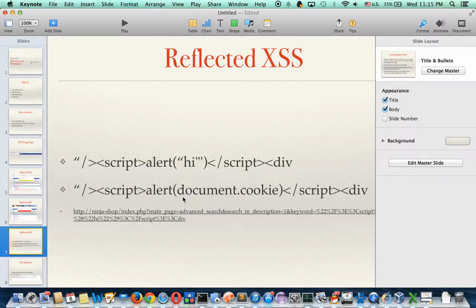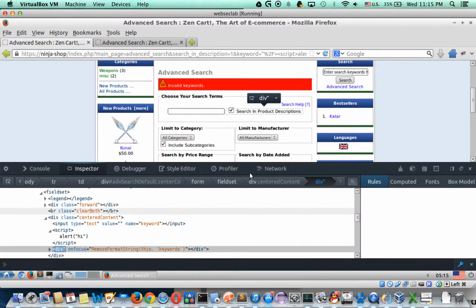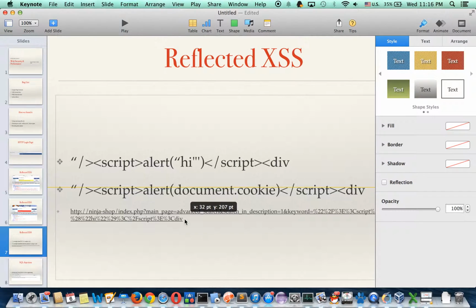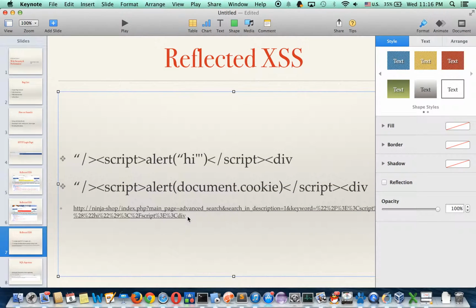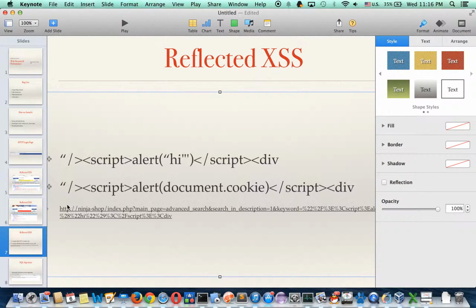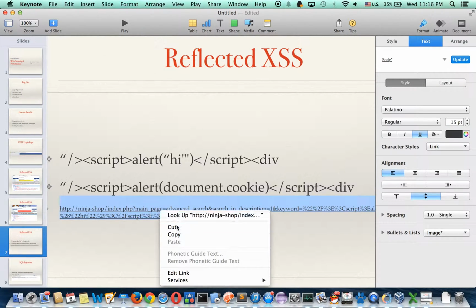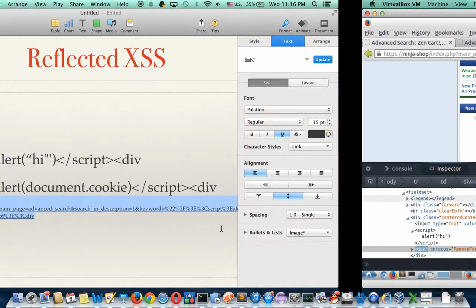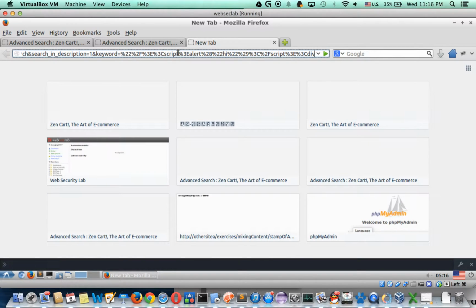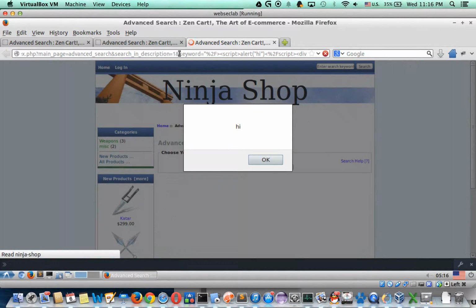You can also try to steal the user's cookie using that. And also, because the search is using a GET request, you can just post this link on some website to some user, and when that user clicks this link, it has the same effect as inputting the script in the search box. For example, if I copy this link and paste it into the browser, that works.